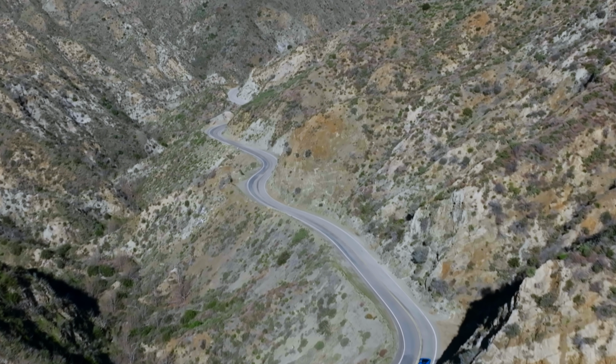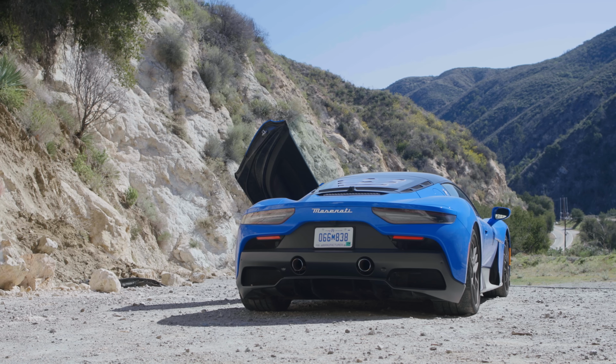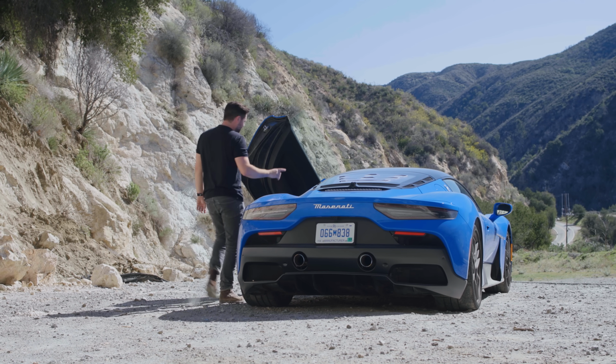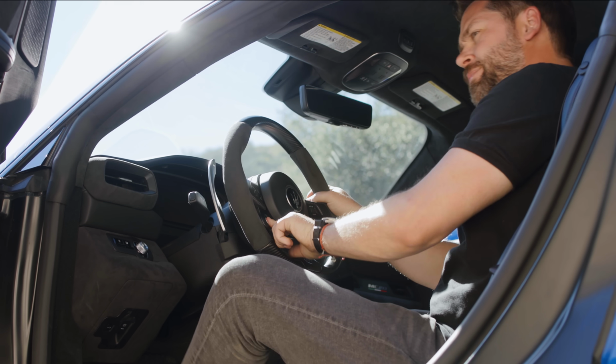But nowadays, that's not all we're looking for. It's not insane power that impresses us the most. It's when a manufacturer can make a car fun at any speed.